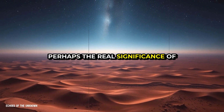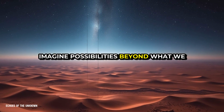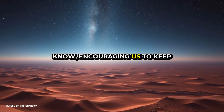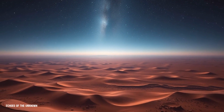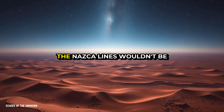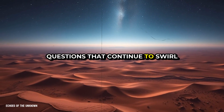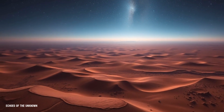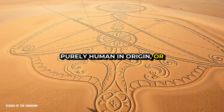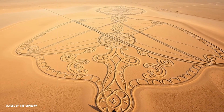Perhaps the real significance of this theory lies in the way it pushes us to imagine possibilities beyond what we know, encouraging us to keep looking, questioning, and wondering. After all, the mystery of the Nazca Lines wouldn't be nearly as enchanting without the questions that continue to swirl around their creation. Could the extraordinary designs be purely human in origin, or do they hint at something far greater than we can currently comprehend?